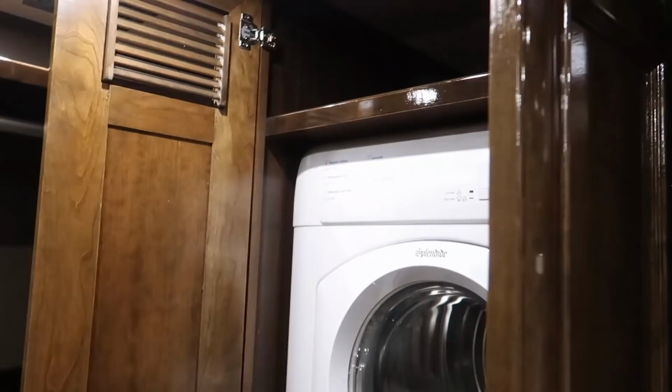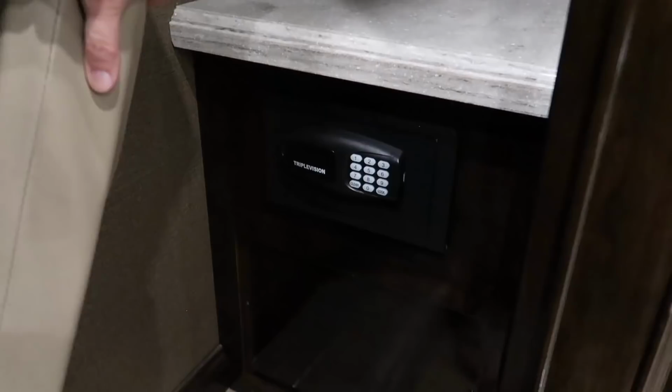This is nice. Walk-in closet, which is nice. Washer and dryer. Yeah, comes with the washer and dryer again. There's actually some counter space back here, but why? I saw that. Oh, and a safe. A safe for all the valuables that you want to bring out on the road. More counter space, I guess so you can have your basket of things.